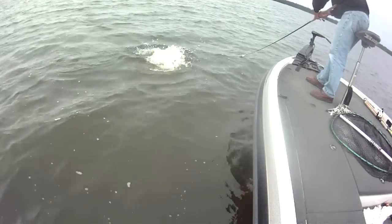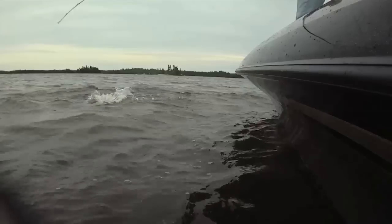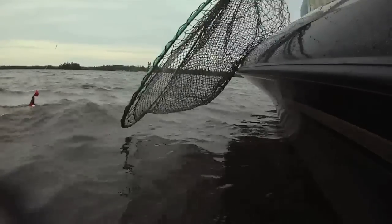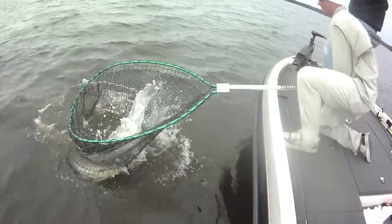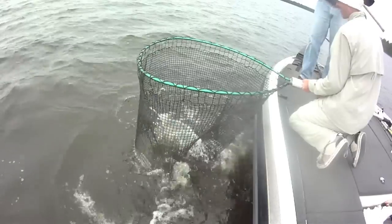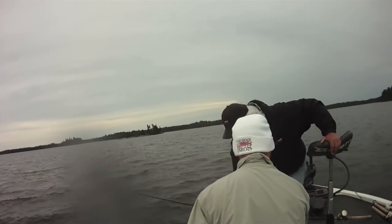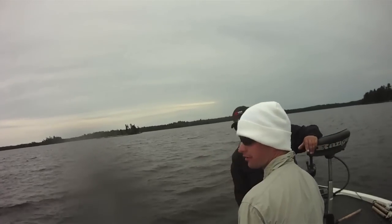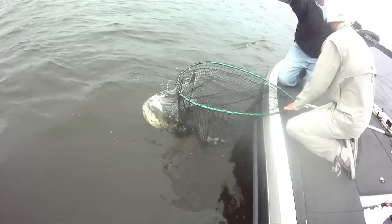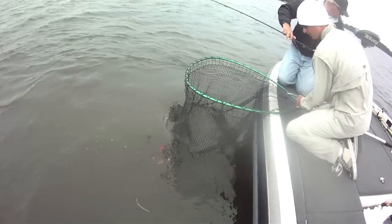There we go. Lightly hooked. Wow, that fish was so lightly hooked. She is beak hooked. She came out of nowhere, just came up and popped it. But all she did, I kid you not, was nip the back of it. She didn't come up and try to inhale it. She just nipped it. You got it enough. Yep.